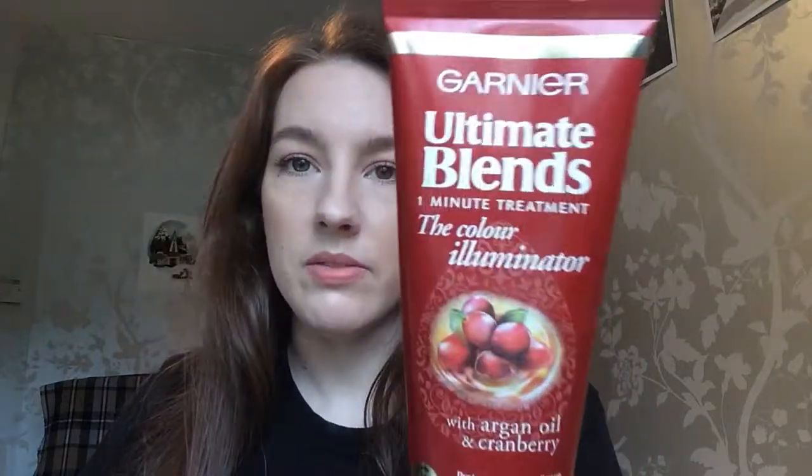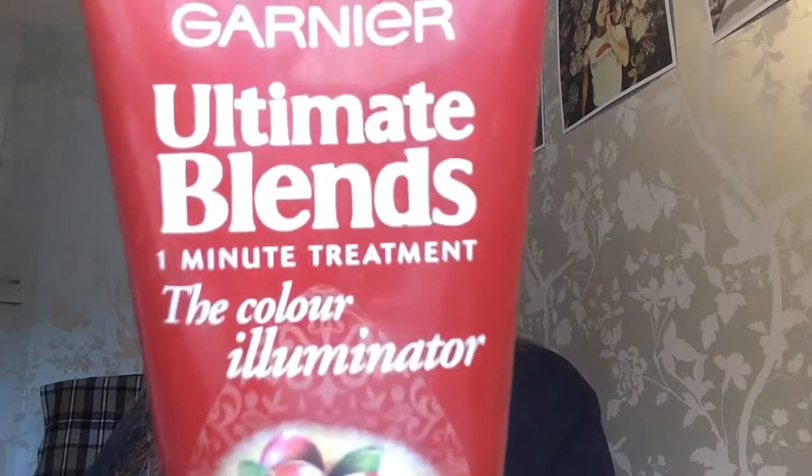This one, the Garnier Ultimate Blends, is like the leave-in conditioner, not leave-in conditioner, you know what I mean, just a 1 minute treatment. This one was pretty good, and I like the smell of it, and I use the shampoo and conditioner of this as my general everyday shampoo and conditioner because it works and it makes my hair soft, and my hair is usually tatty as fuck, so it's quite the achievement. So congratulations to you, Garnier.